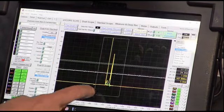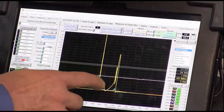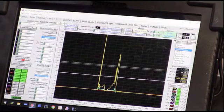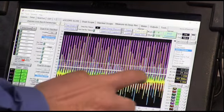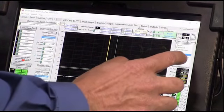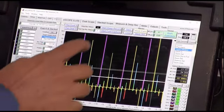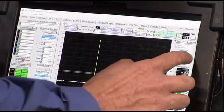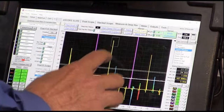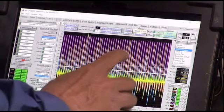That is a lean cylinder, guys, right there. That's lean, and the injector is firing. So the cylinder is missing because it's lean. The injector electrically is firing okay, but the cylinder is lean. We can look at some of these, and we look at where we got higher spikes here. That one's not so lean. It's a little lean, but it's not as lean as some of these other ones. Some of these are really, really lean.